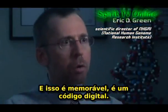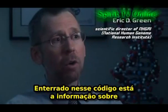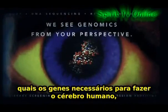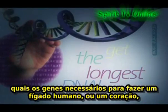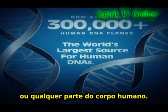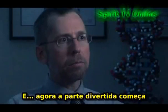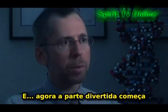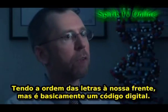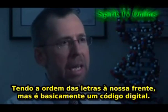It is a digital code, and buried within that code is information about what are all the genes necessary for making a human brain, all the genes necessary for making a human liver, or the heart, or any part of the human body. And now the fun stuff begins, because we get to start to crack that code, having the order of the letters in front of us. But fundamentally, it is very much a digital code.